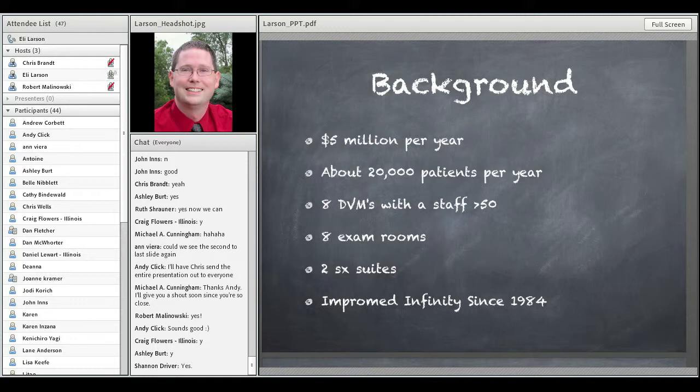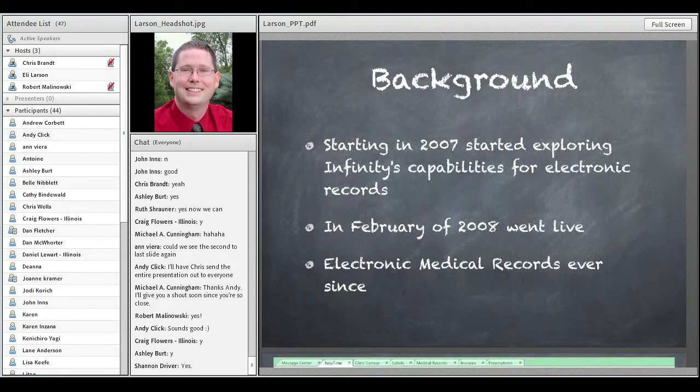We have 8 exam rooms, 2 surgical suites, and we have been using Impromed Infinity since 1984. Starting in 2007, after I'd been here for a year or two, we started exploring Infinity's capabilities for electronic records. And basically in February of 2008, we went live with that, and we've been all electronic ever since.